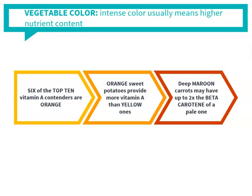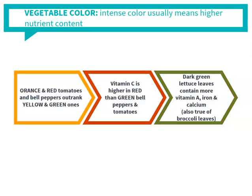So vegetable color. How does vegetable color impact the nutrients coming to us? So the basic idea is that the more intense the color, usually the higher the nutrient content. For example, 6 of the top 10 vitamin A contenders are orange. An orange sweet potato provides more vitamin A than a yellow one. Deep maroon carrots have twice the beta carotene of pale ones. Orange and red tomatoes and orange and red bell peppers generally outrank in nutrient content the yellow and green ones, and vitamin C is higher in red and green bell peppers and tomatoes.